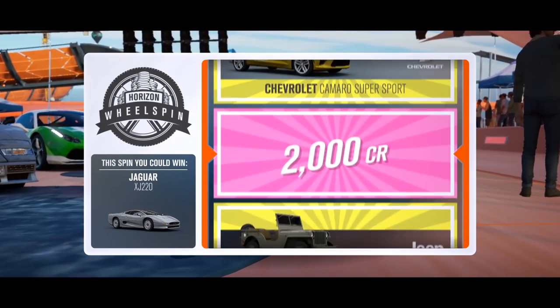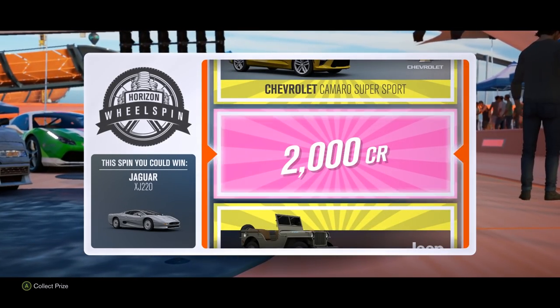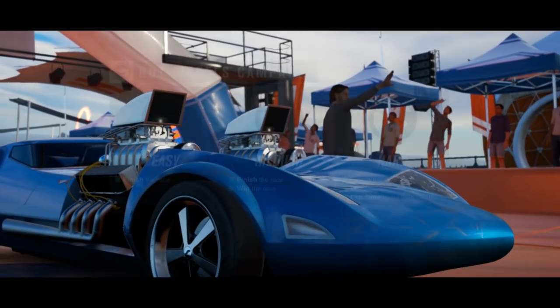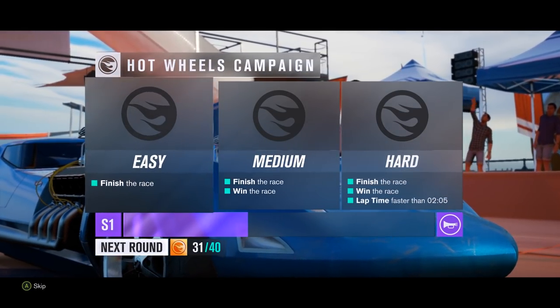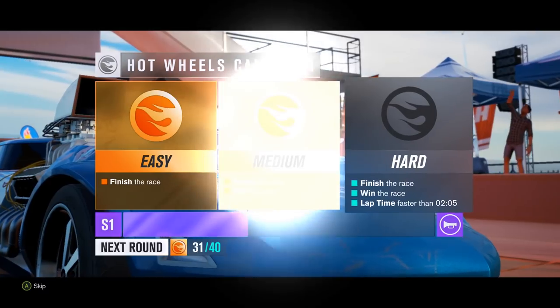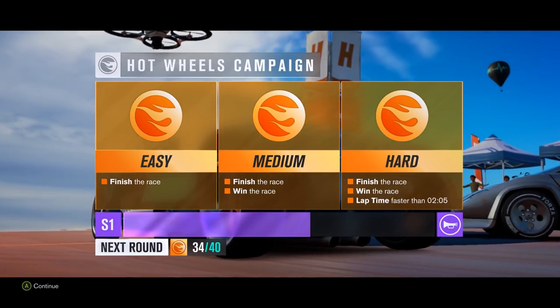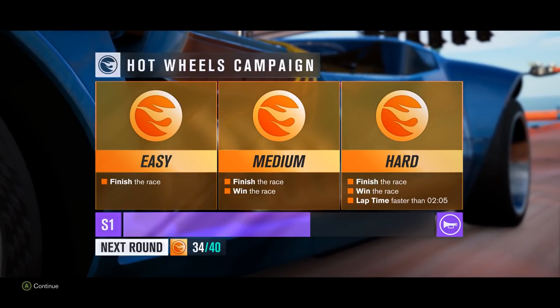And I won 2,000 credits. 2,000 credits. Okay. Well, I mean, that's like a McDonald's meal, I guess. But hey, I got the medals. That's what really counts here. Look at that. Look at all that gold, crispy goldness. Like a gold chicken nugget just right out of the fryer.